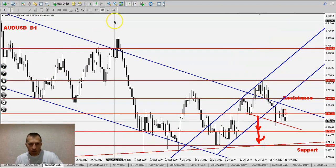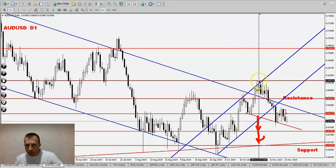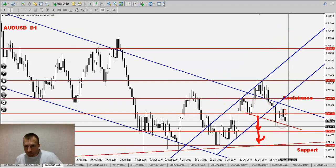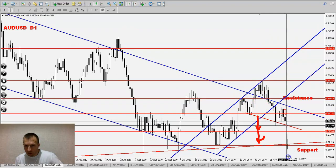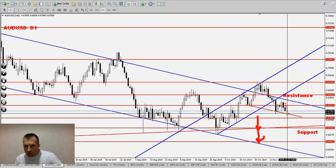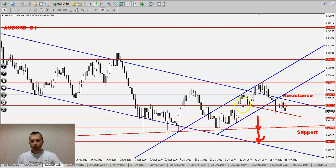How can you measure it? Let's measure this. Okay, let's measure it from this. It's around 125 pips. So if you take it into account, 125 pips, let's project it from this to the downside. You can see it will be below 0.67, of course, and even below 0.6660. So it will lead us down to around 0.6645. And also we already came back to this descending channel, and it will be something like this.